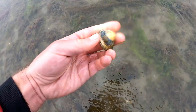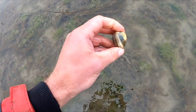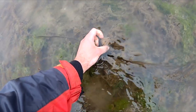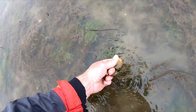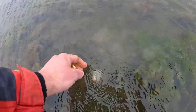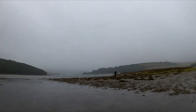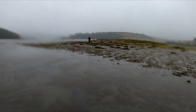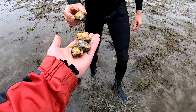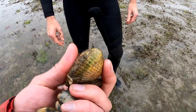Some nice cockles here. See this little thing on the top of it, on the side? It's called a chiton. That's a mega cockle. Nice. Two cockles. Just two cockles? Yeah. I found three big cockles right in this pool. Yeah, nice. Is that one alive? Look at that. Oh, it is. Looks a bit beaten up, but I think it is.